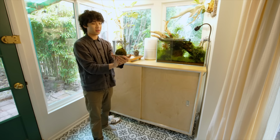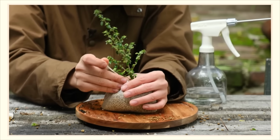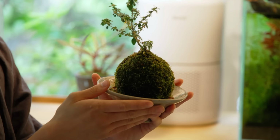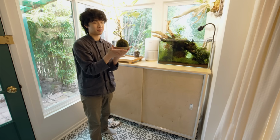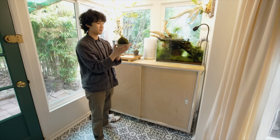This is another plant that I love. It's a moss ball with a plant growing on top of it. Fits almost perfectly around this ball. I also got this dish in Japan, and I've just been looking for the perfect thing to display it with, and this is so pretty.